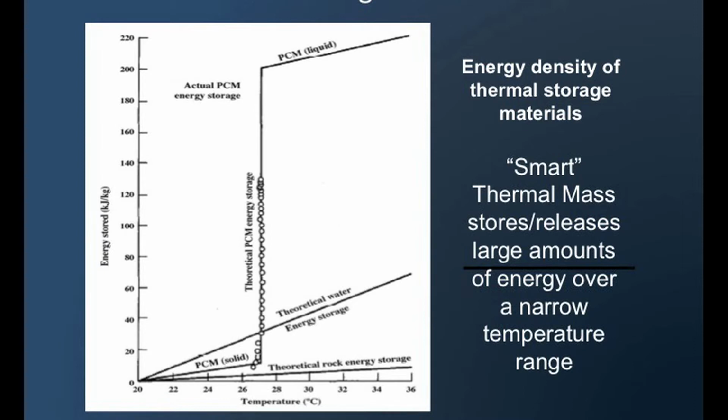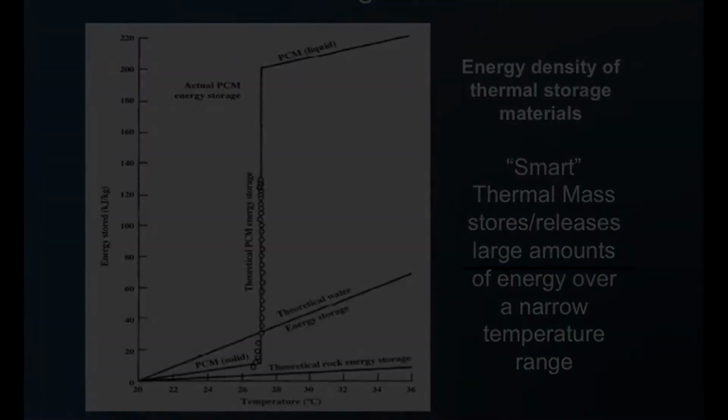What's kind of interesting and critical as far as our engineering is concerned is that we do that transition in a relatively tight range, like 1.5 degrees Celsius, which is good because that gives it its smart characteristic, if you will. As building scientists, architects and engineers, when we want something to happen, we want it to happen in a relatively tight range for it to release or absorb the energy.